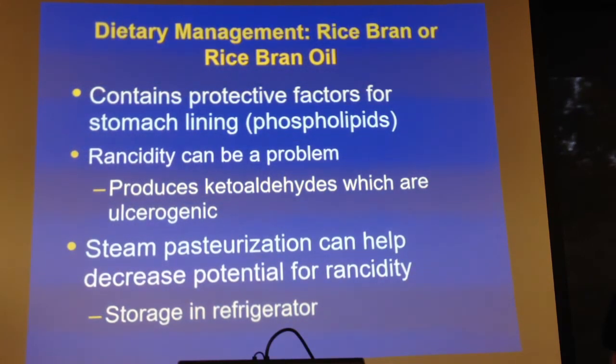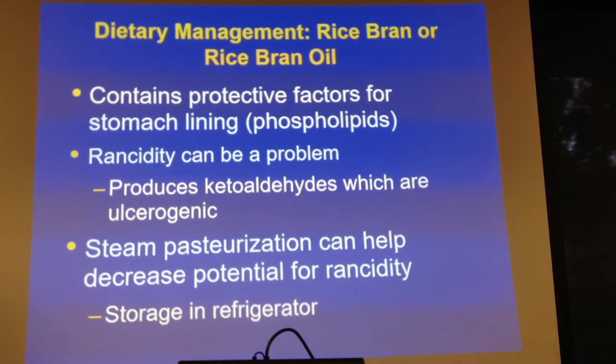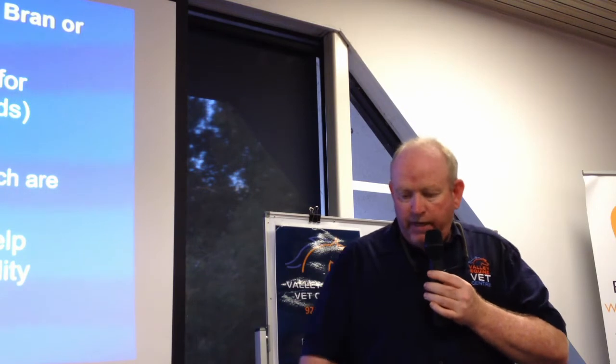So one of the tips, I think, if you're giving oil to your horses, especially in today's conditions in summer, is you should always keep your oil in the fridge. All right? The cooler it is, the better it will be, and the protective factors in it will last longer, and the rancidity won't become a problem.